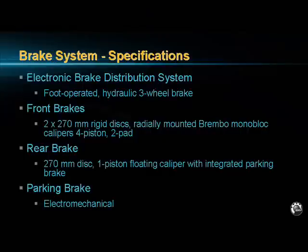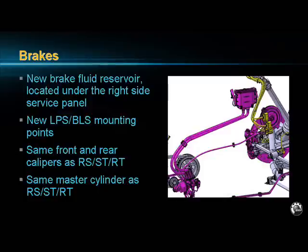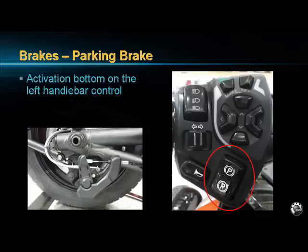Let's take a quick look at the brake system. So we continue with the Brembo front and rear brakes as with our current lineup models. A new brake fluid reservoir is located under the right hand side service panel. New low pressure switch and brake light switch mounting positions, but using the same front and rear calipers and master cylinder as the current lineup. The parking brake is electromechanical. The activation button is on the left handlebar control, so you push up to apply the parking brake and you push down to release the parking brake.